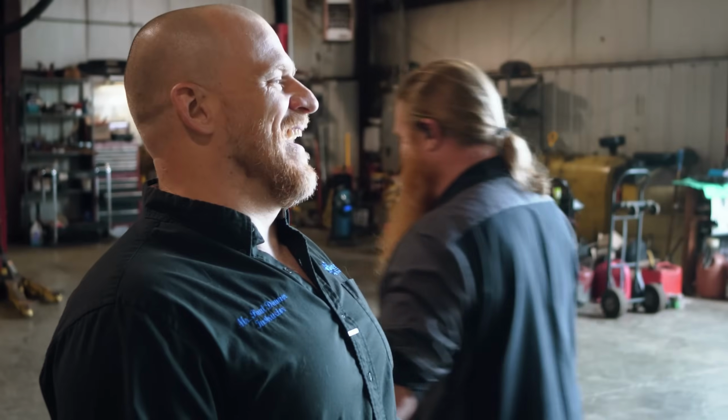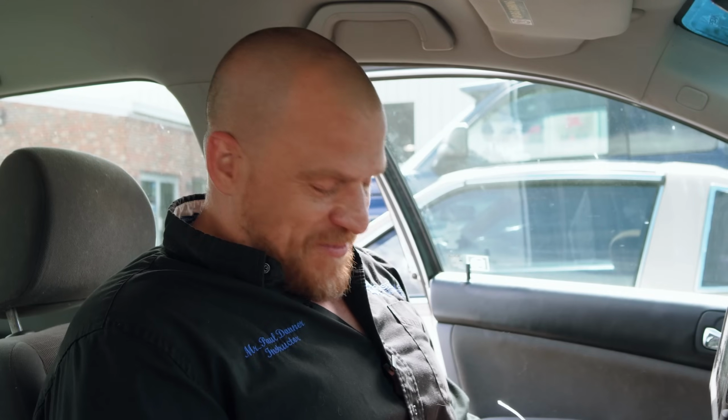Ta-da! Using my safety glasses with readers. I'm so happy to have these. My family's been making fun of me because I've been wearing them in the house. I'm watching TV and I'm working on the computer. I got my safety glasses on. Never be too careful. Yeah, man, I'm always gonna have safety glasses on now.